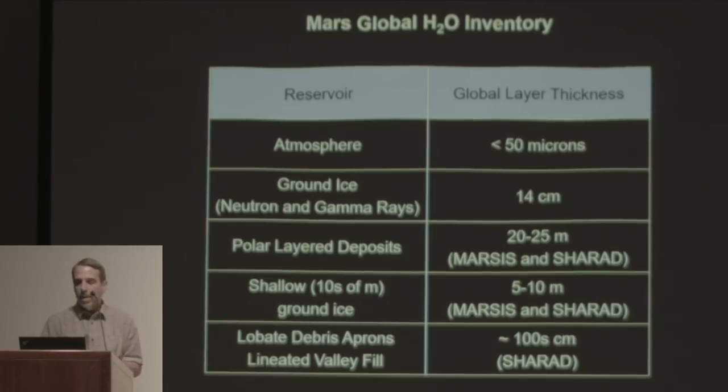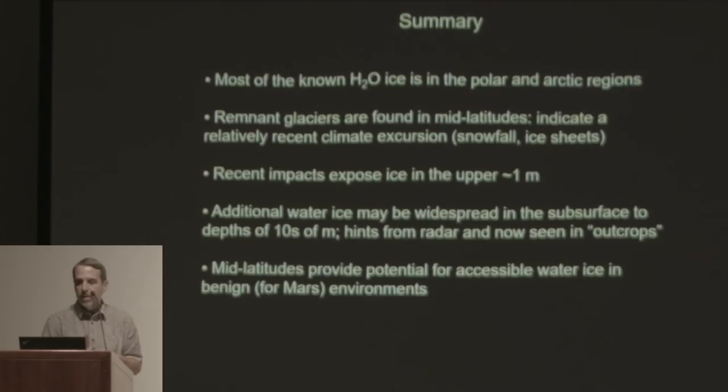And again, we are now looking at this shallow ground ice in these intermediate latitudes, such as the recently published article about these scarps of exposed ice in these glacial terrains. And then finally, the lobate debris aprons, or the remnant glaciers, where there are probably hundreds of centimeters. Again, it doesn't really solve the problem of where did all that water go, but if you need water on your next visit to Mars, we certainly have a lot of options, places to go.